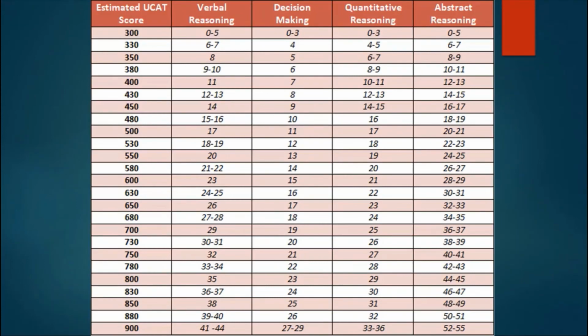So this is an estimate UCAT score that you would be given if you got the amount of questions right for each section. So for example, if you got 26 questions right for verbal reasoning, you would be given 650, which is a very good score. So this shows you all of the different scores and how many marks you would need for it. But it's important to know that this won't be the same each time. They may change slightly, so just keep that in mind.